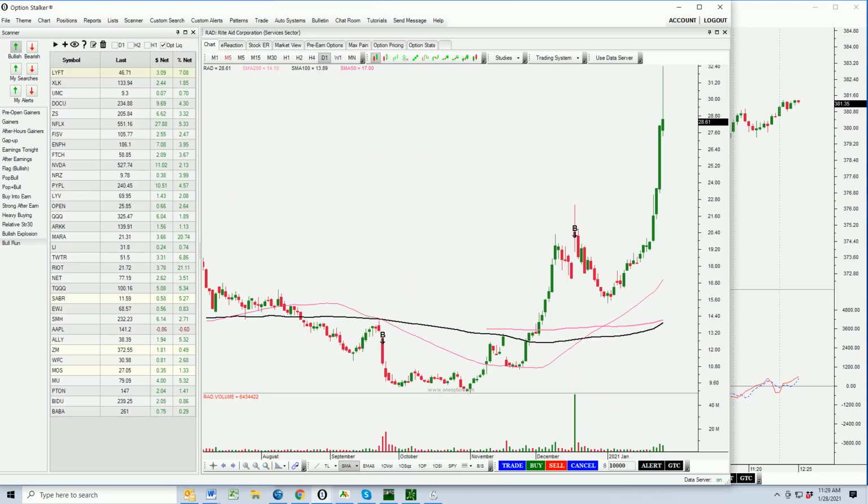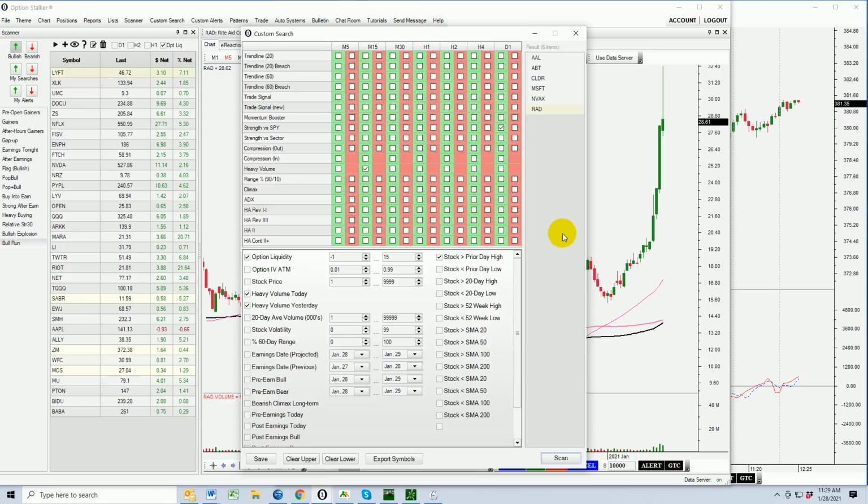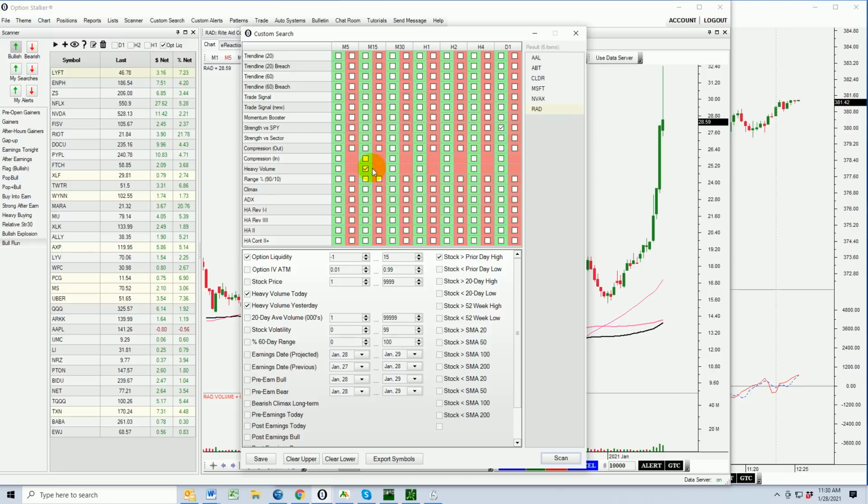So I'm going to take a look at a search that I ran this morning just before I started this. And these are the types of situations that we'll be looking for. And yes, some of those short squeezes would come up on a search like this. I'm looking for good option liquidity, a rating of -1 or higher. I want to have heavy volume today, heavy volume yesterday, and I want to have the stock greater than the prior day's high. I also want to have relative strength in the stock on a daily basis, and I want to have heavy volume on a 15-minute basis. We can search for these volume spikes on any time interval that we want, even down to a 5-minute interval. And this is how we were finding a lot of these big volume spikes yesterday.